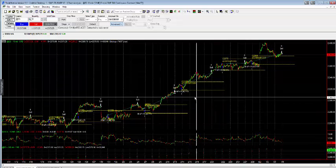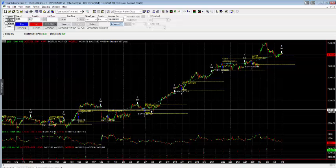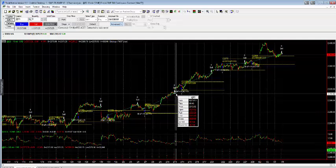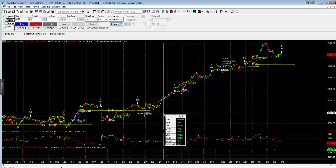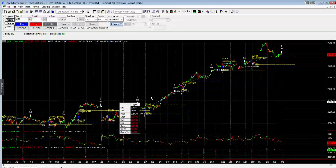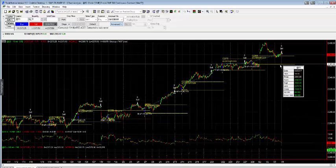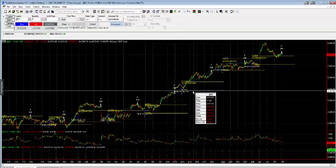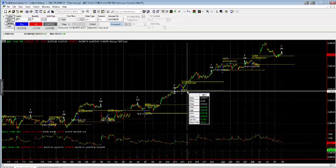The reason why is because the iron condor also sells puts, and so when the market rallies like it has, the puts close 100% out of the money. In fact, I think throughout this entire period, our puts were always 100% out of the money, which means we kept the entire premium.